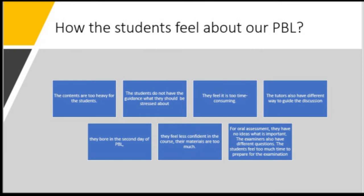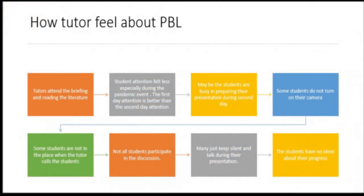They said that they feel bored on the second day of PBL, and because they only master the LOs, they feel less confident in their course, and their materials are too much. Regarding the oral assessment, they have no idea what is important. The examiners also have different questions. The students feel it takes too much time to prepare for the examination.